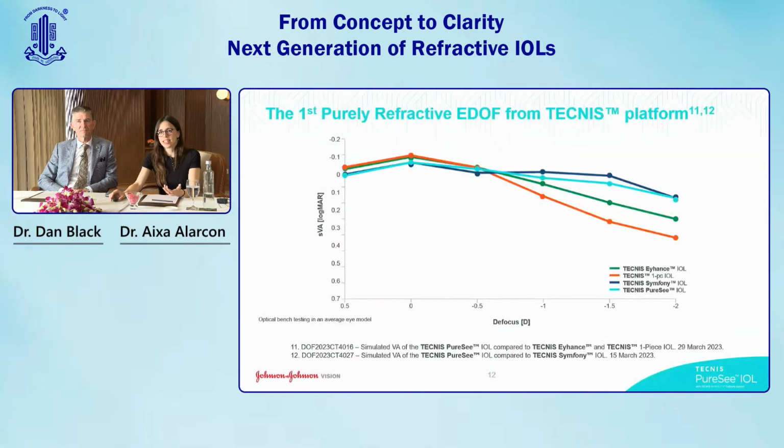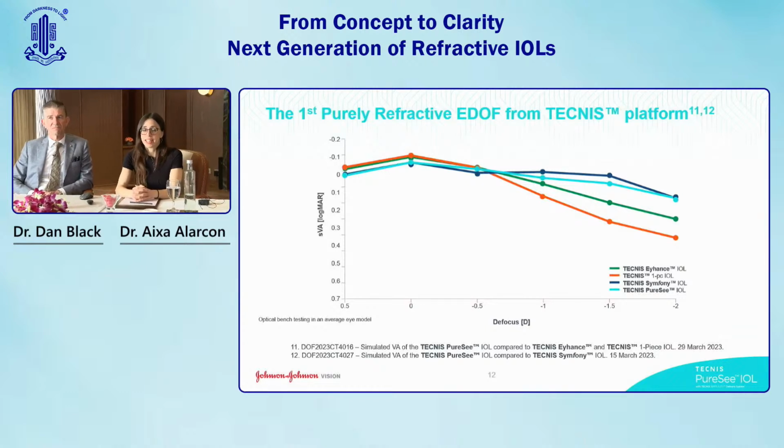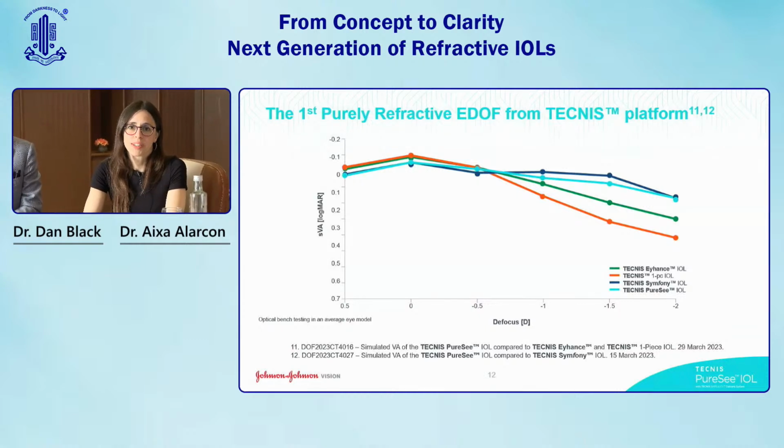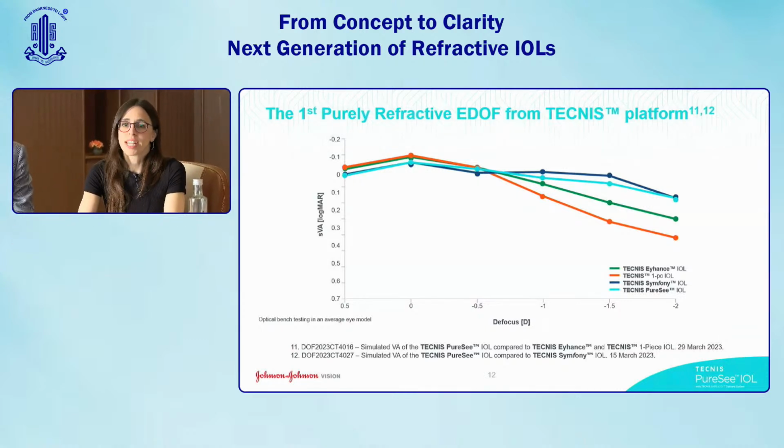So what you can see here, these are the focus curves measured in the optical bench. You can compare the Technis monofocal IOL in orange, Technis Eyhance that we know is around 1 line better than the monofocal lenses, and then you have Technis Symfony and Technis PureSee, that is the light blue. And you can see there how Technis PureSee delivers superior intermediate and near vision compared to the monofocal lenses, and even better, and of course better than Eyhance as well, and to the level of Symfony.